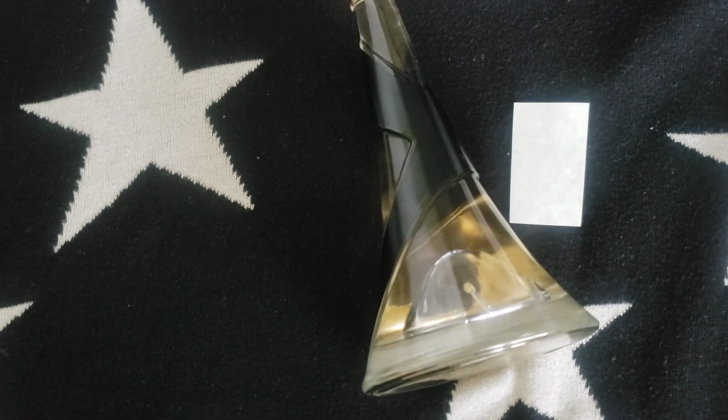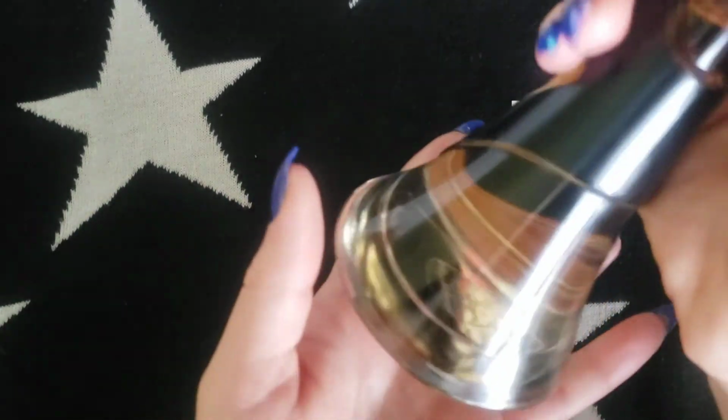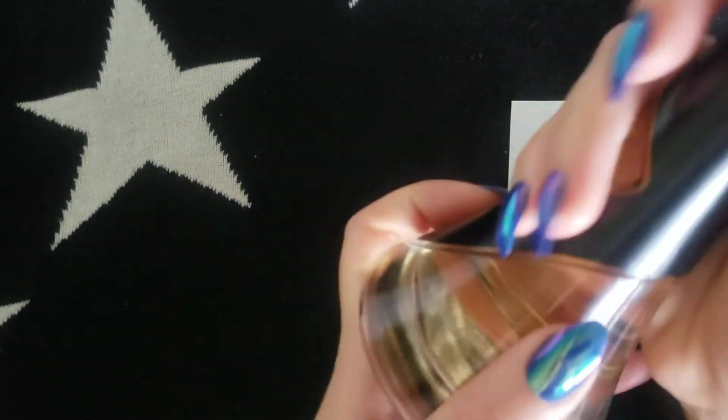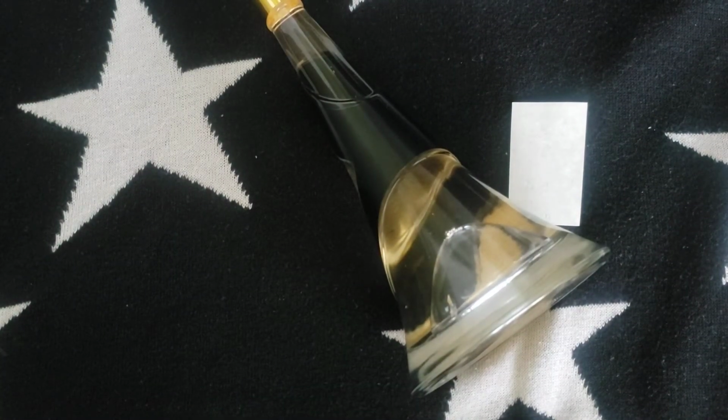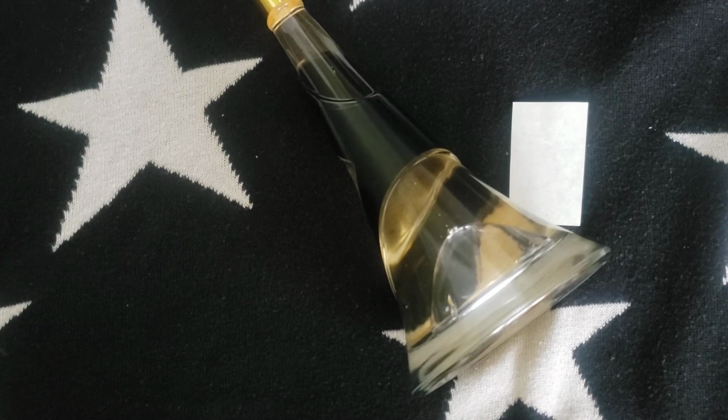Tuberose is a very strong flower, so I'm going to spray it on my skin. It's a little awkward to hold because the bottle is really heavy on the bottom, but I really like the way it looks. So, okay, just give it a second.